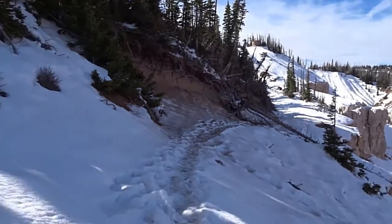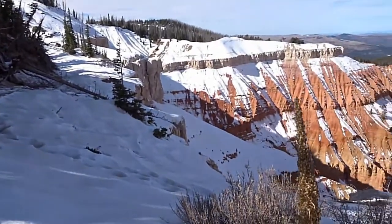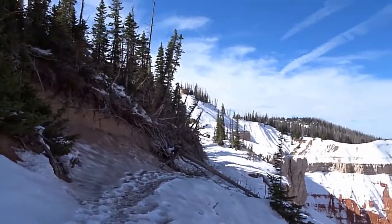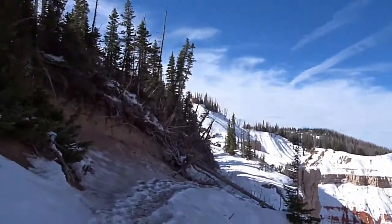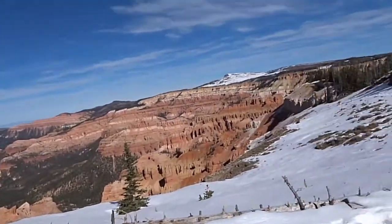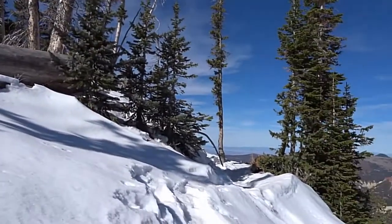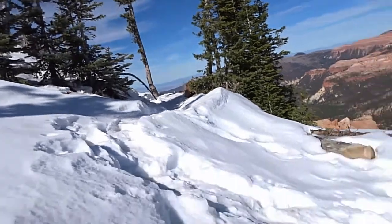Oh, look. That's a pretty, pretty steep. Yeah, I'm gonna put the camera away because we need to get through this. So, I guess we can't keep going. Our shoes are way too bad. This is how far.